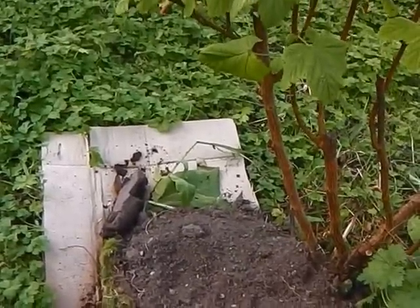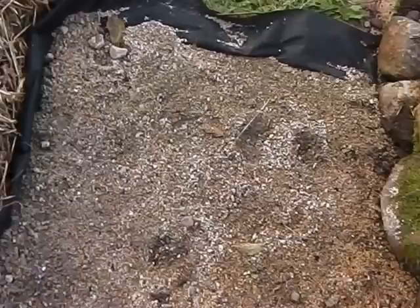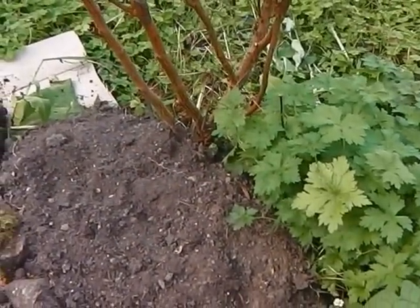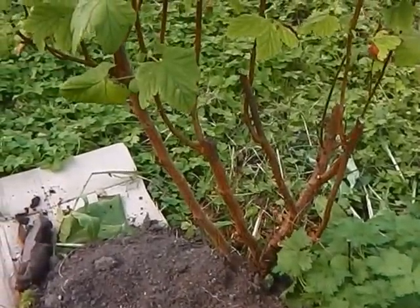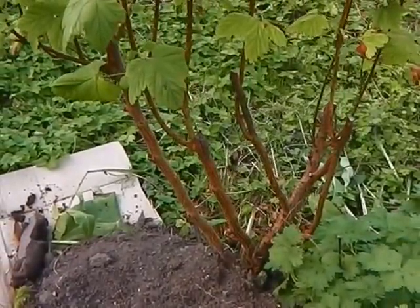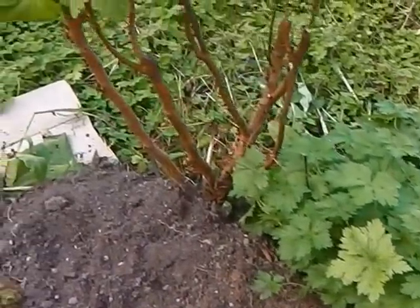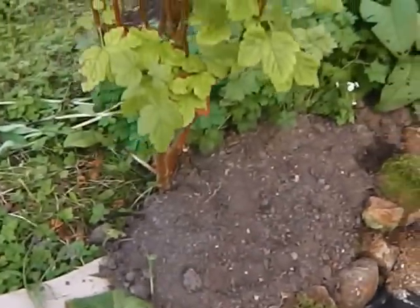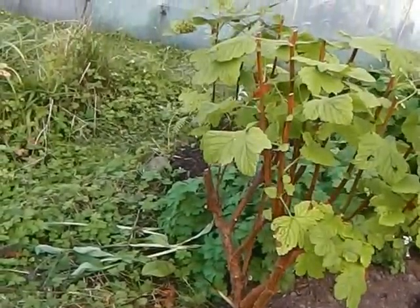I've put down cardboard, and in fact underneath the little membrane here in the path there's cardboard as well. Then I've put the soil from the tunnel down on top of the cardboard, and you can see those green leaves poking out. They're actually just comfrey leaves that I've put down underneath as well. So I'm going to continue with this, putting down cardboard. I'm going to bring the cardboard right up to this ribes bush, bring it round that way.